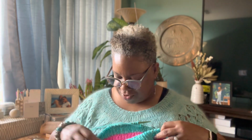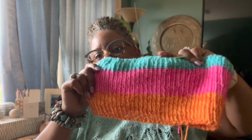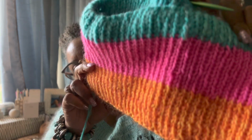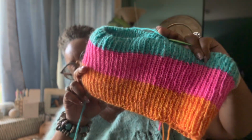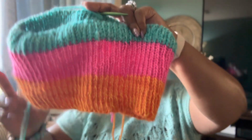So I say all that to say I decided to cast on a Saturday Shrug, which is a pattern by Jackie Rose. She is one half of the Caddy Jacks Knits podcast. I decided to knit it up in really beautiful spring colors. Although these colors aren't just for spring, it just reminds me of spring and summer vibes.